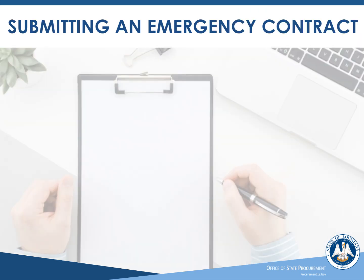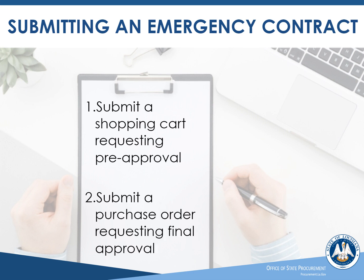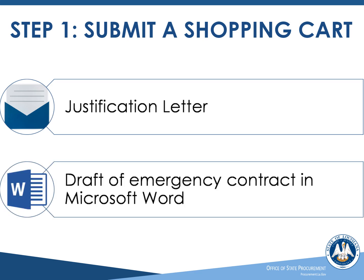Submitting an emergency contract to the Office of State Procurement for approval is a two-step process. First, you must submit a shopping cart requesting that OSP grant pre-approval of the emergency contract. Second, you must submit a purchase order requesting final approval of the emergency contract. Step 1 is to submit a shopping cart to OSP. Documents that need to be included in the shopping cart are a justification letter and a draft of the emergency contract in Microsoft Word format.